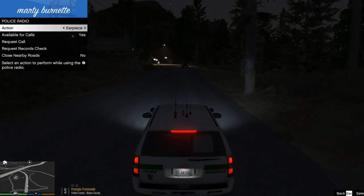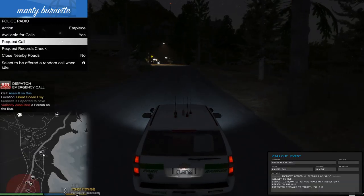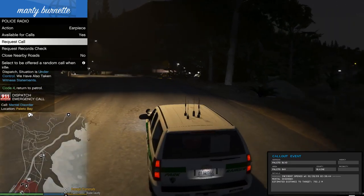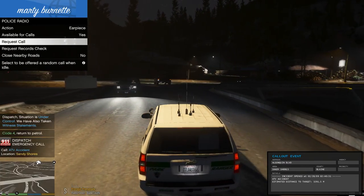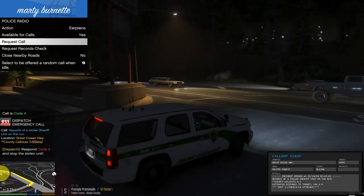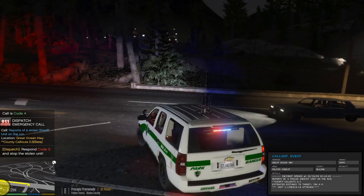All units, got a woman on the line saying someone is out. Citizens report an assault on a coach bus. All units. Citizens report an ambulance call in Sandy Shores. We have reports of a stolen sheriff cruiser. Go ahead and respond to that.